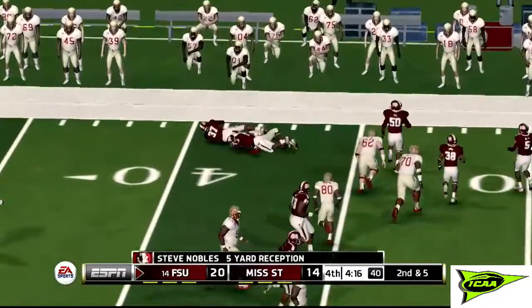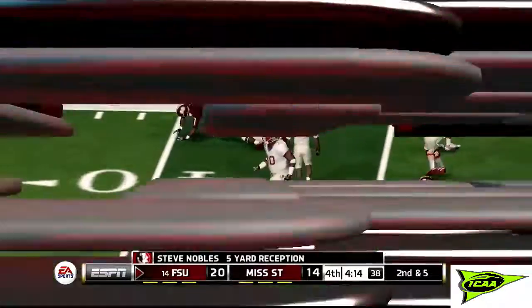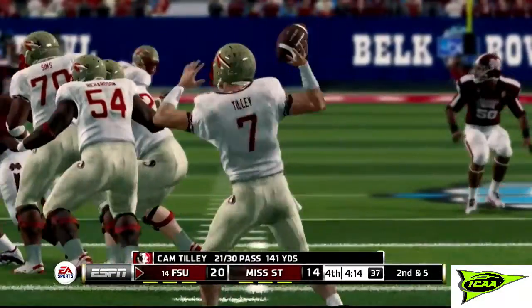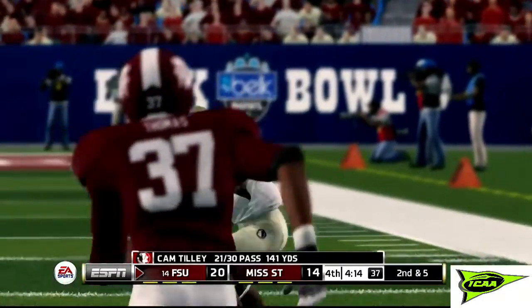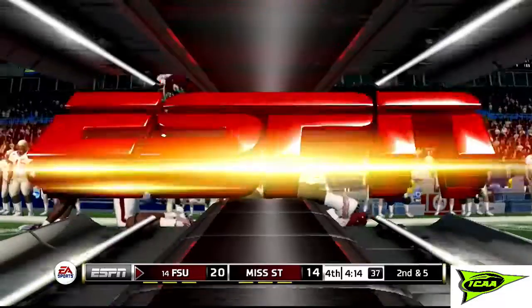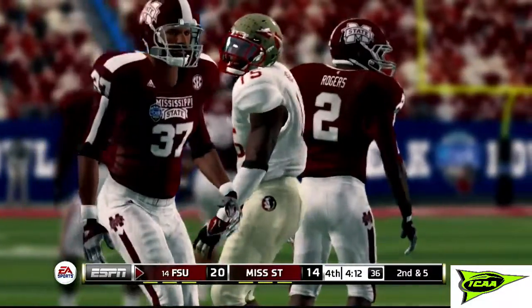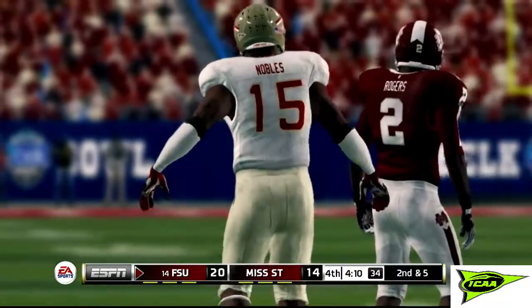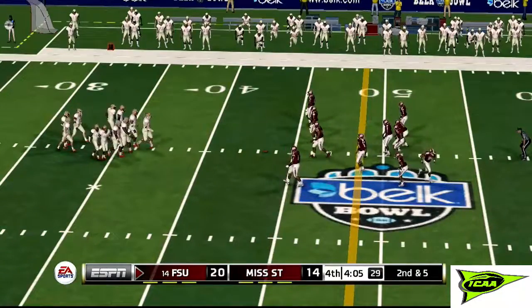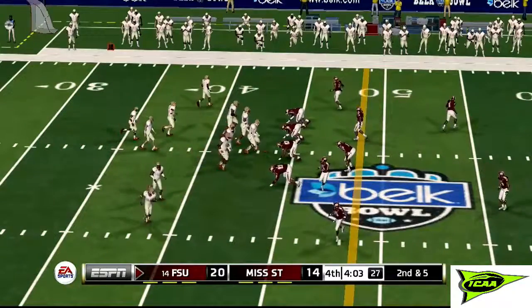Quick pass. He's taken down at about the 43-yard line. That'll be a gain of 5. You don't have to go deep every play to be successful. They got 5 yards on the play, and that's always a good gain. We've got a 2nd and 5. Ball on the 43-yard line.